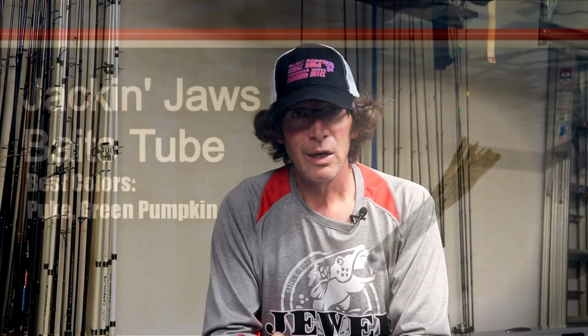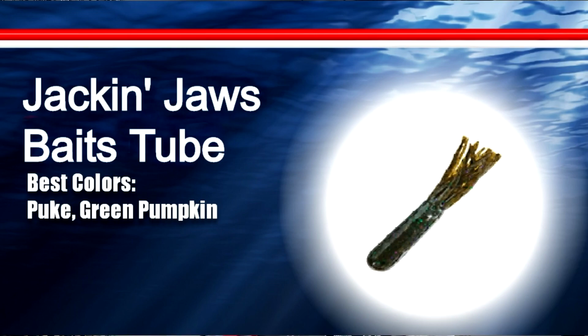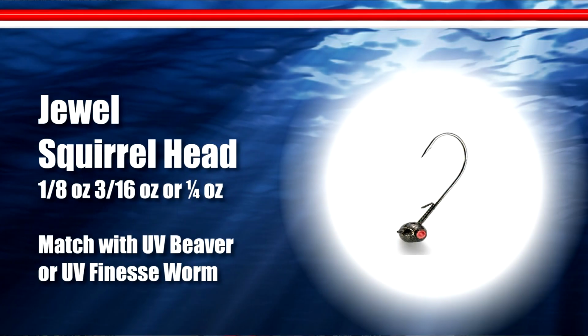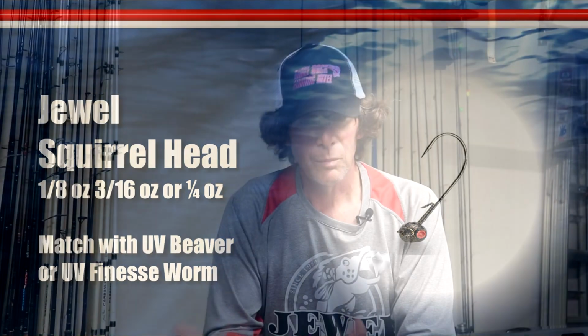And then you can catch them on a Jack and Jaws puke tube or on a Jewel shaky head with whatever you like to put on a shaky head. And most of those fish are going to be out a little bit deeper, anywhere from about 8 to about 20 feet deep, just depending on the day, depending on cloud cover, depending on wind. Calm, slick, sunny day, they're going to be out deeper. Windy day, cloudy day, they're going to be up a little bit shallower.